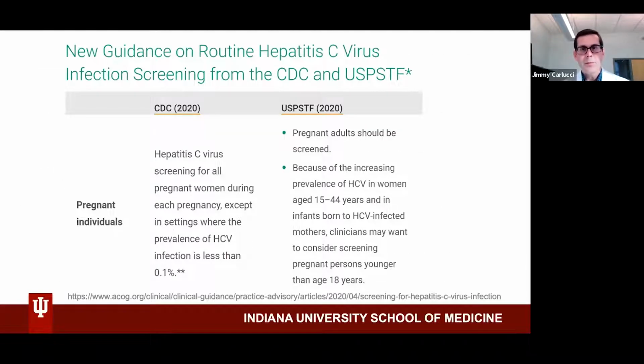So how do CDC and USPSTF feel about this? They share my opinion, or I should say I share their opinion. Their recommendations as of 2020 are that all pregnant women should be screened for hepatitis C with every pregnancy, period. And I should say that they also say that all adults 18 and older should be screened for hepatitis C at least once. So even if you're not a pregnant woman, you should get a hep C test. It's that common that it's sensible for us to do this. Next slide.